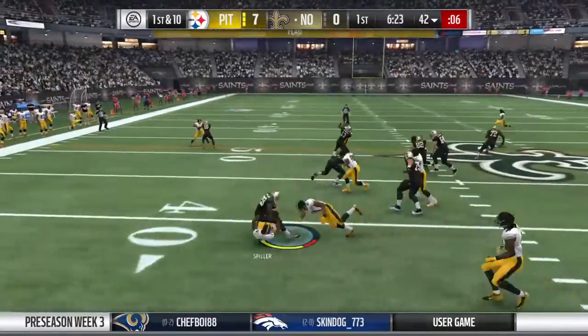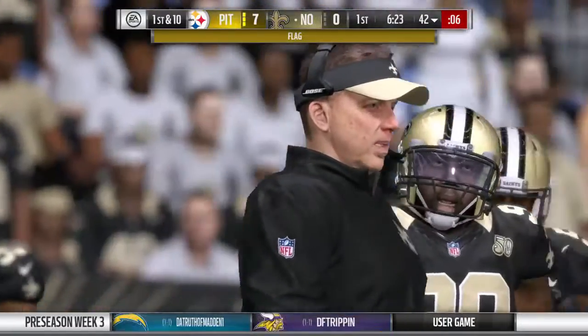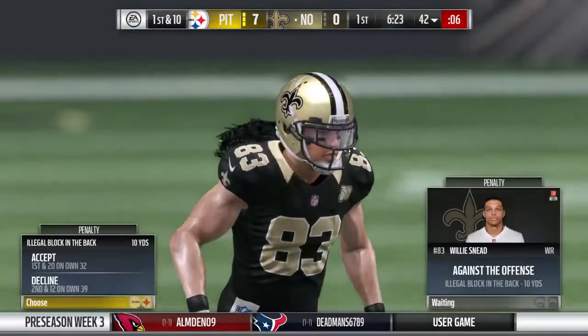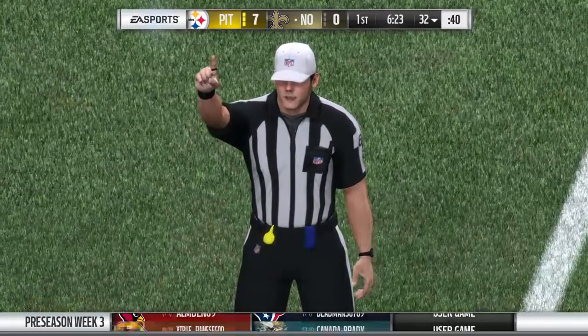Here's Spiller. And there's a flag on the play. And the play goes nowhere. Losing yardage back near the 40 at the 39. Offense. Still first down.